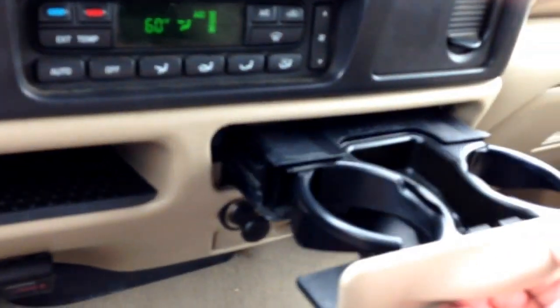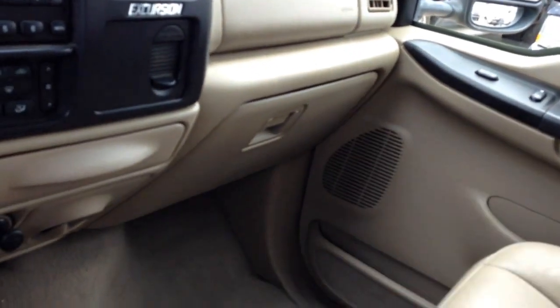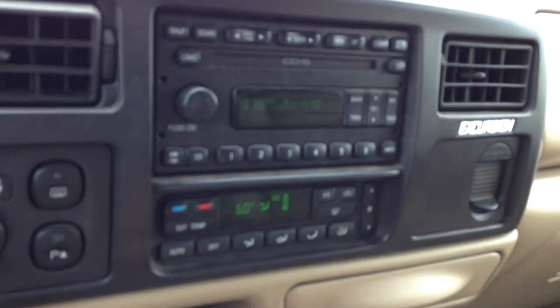Let's see, what else we got? I think I saw one set of speakers in the center console. One of those. 6-disc changer, air works, blah, blah, blah. There's your overhead console working. All that stuff. Whatever. All right. Like I said, we found out the hard way that at about 1/8 of a tank, it's empty.